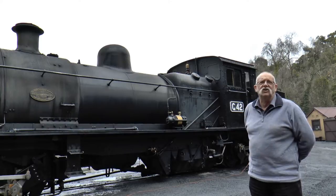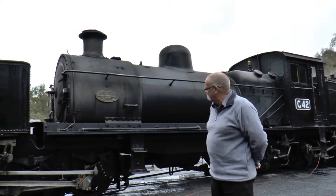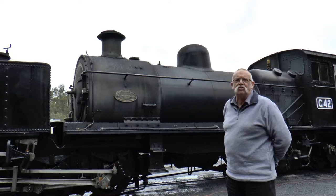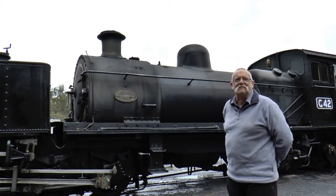Wonderful piece of English engineering. As you can see, it has the early 2-6-0 wheel arrangement, plus 0-6-2 at the back, which makes it a four-cylinder engine, coal-fired, very, very reliable piece of equipment. It's our big toy, so to speak.